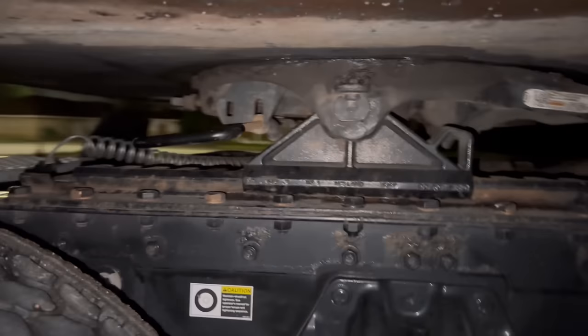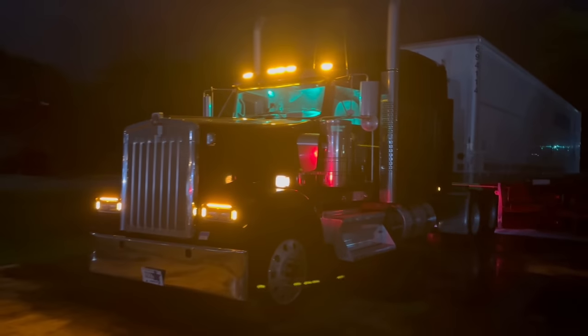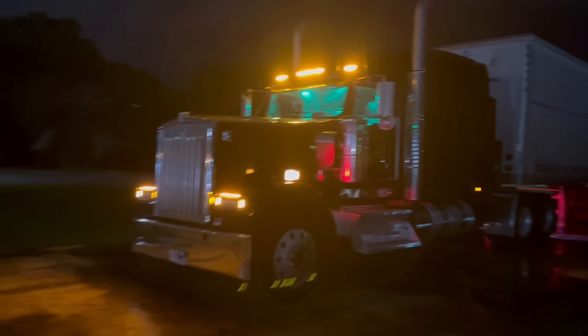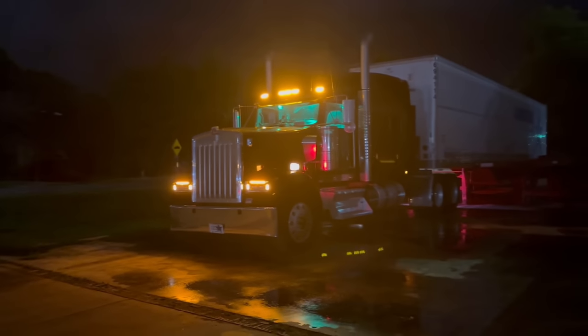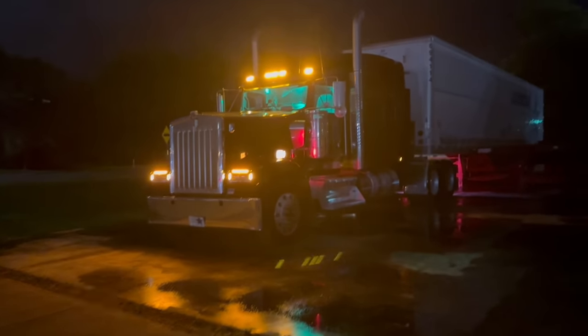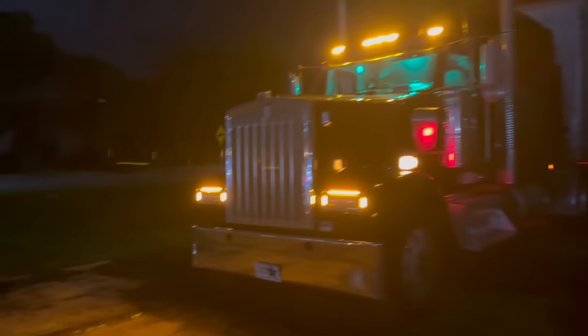Alright guys, we got it. So apparently you have to pull super, super hard to get it out of there. Might need to get that adjusted. But here she is at night. I love those headlights, those marker lights on the headlights, the blinkers. That green still gotta go.